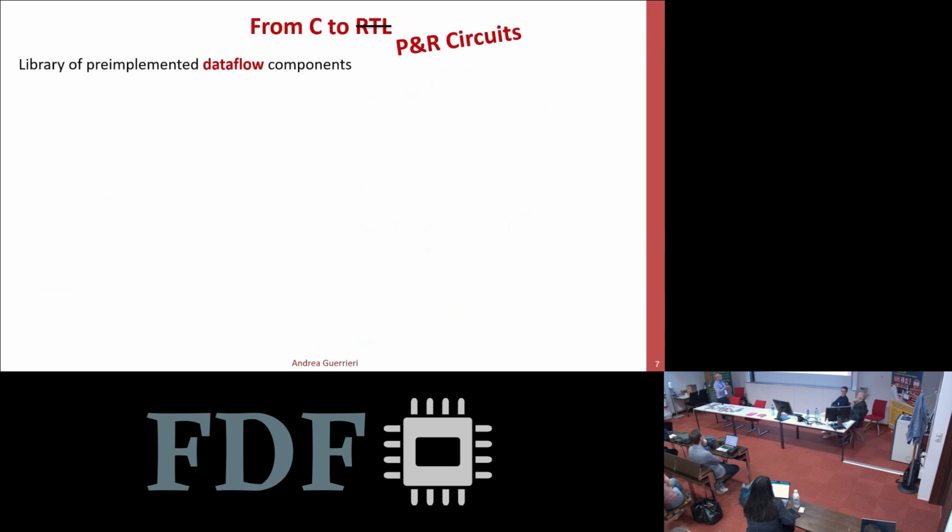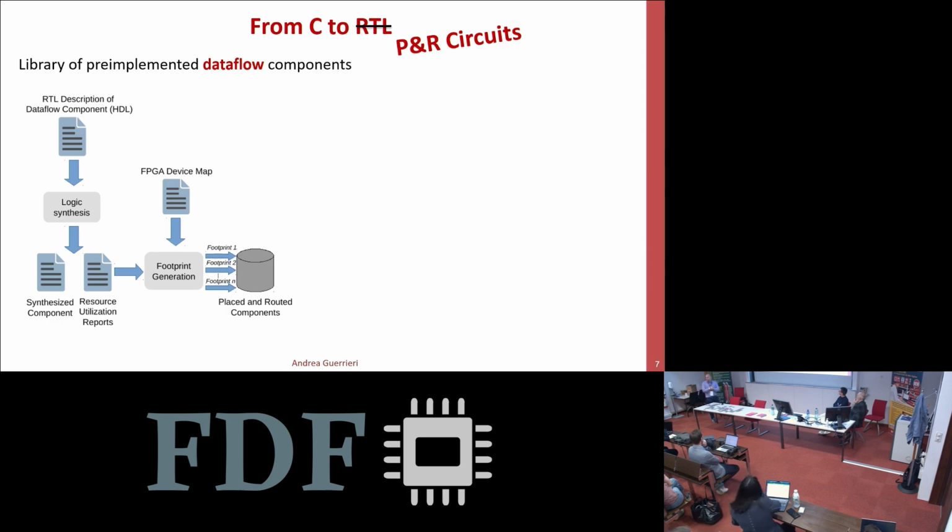So now I want to show you a little bit what the challenges behind this project are, especially behind building this library of pre-implemented data flow components. Thank you very much also for the presentation from before, because there was a lot of introduction to many of the problems that we also faced here. We start from an RTL description of our data flow components. We synthesize using commercial off-the-shelf tools like Vivado. We generate a synthesized component, and we extract the resource utilization. Then we extract a map of the FPGA device, and we try to generate multiple footprints of the same component. And what are the technical challenges behind this?